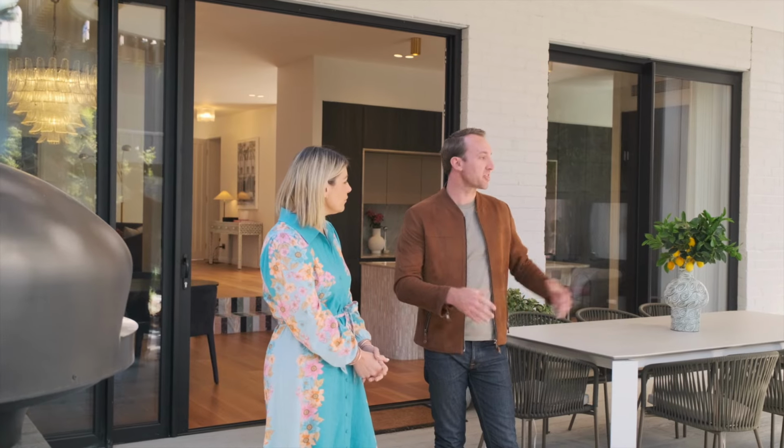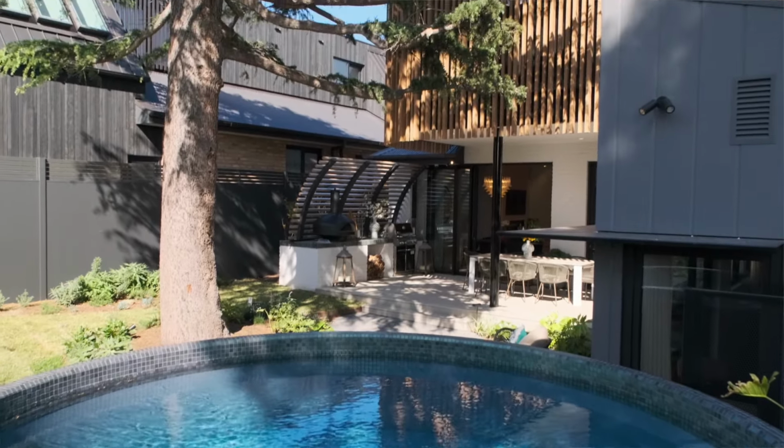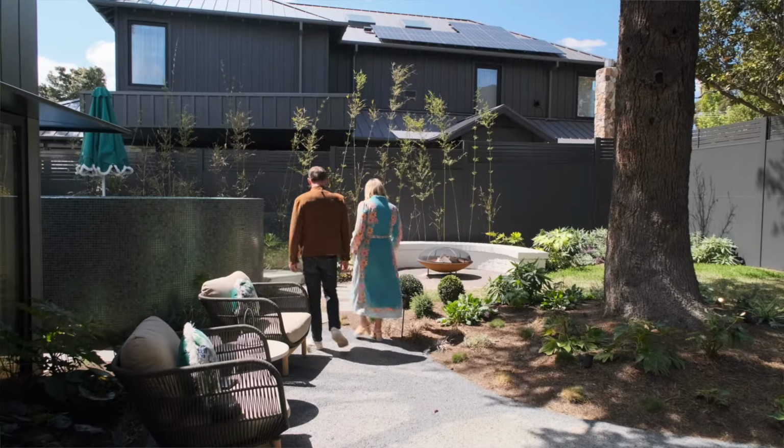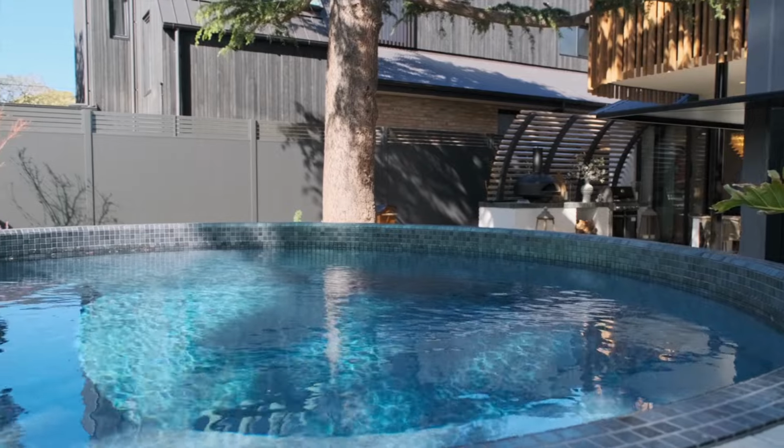Yeah, I think they've done really well. I think this backyard, you know, feels like what you would want in a family home, but I think they did miss the mark in that living, dining, kitchen area. It's a bit disjointed and not the right size for a family. 100%. But again, this is amazing.